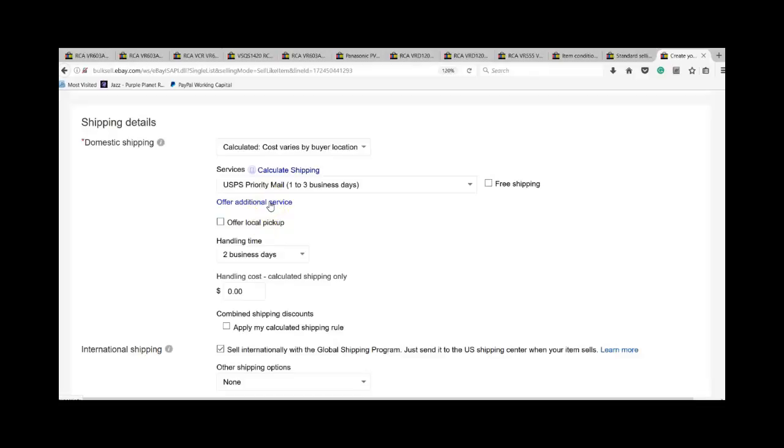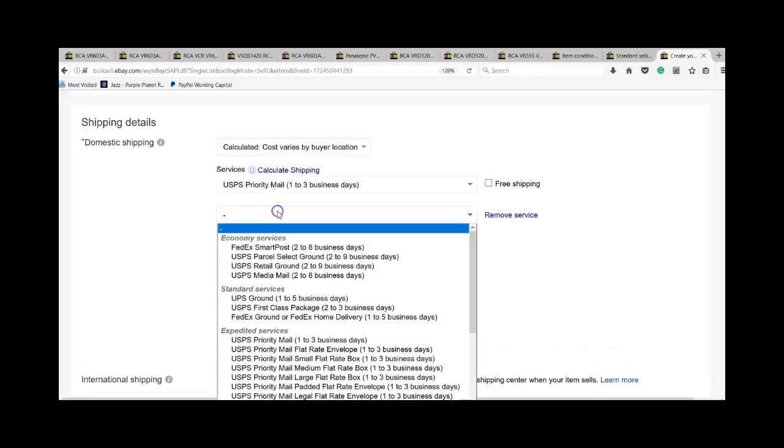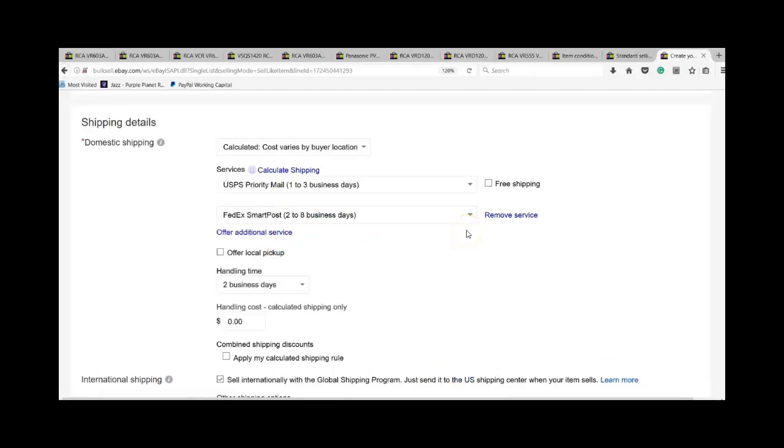If it's a large bulky item or really heavy and it might be cheaper, you can just add a different shipping. So you might want to add FedEx Smart Post. This is billed to you directly. It's taken right out of your PayPal account at the time that you purchase the postage and print that. FedEx bills you at the end of the month. And you'll need to be careful because sometimes they charge you more than the estimated shipping cost. But you do have the option to add as many shipping services as you want.